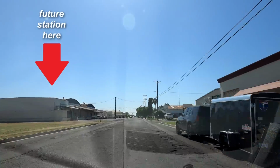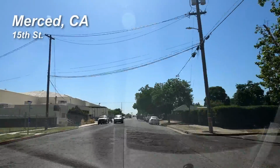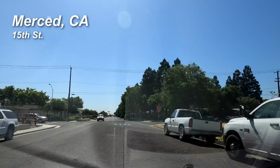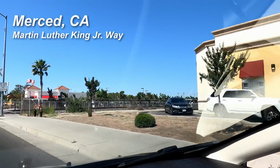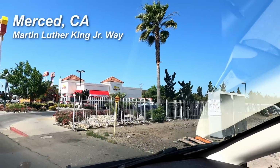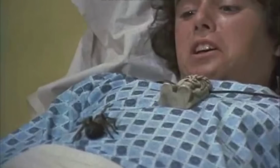Since we finished the last video in Merced, we'll start there at the downtown station. We're leaving the future Merced station site situated between 15th and 16th Street, heading to the southeast out of town. On the way, say goodbye forever to the In-N-Out on MLK, since the cruel villains of the California High-Speed Rail Authority plan to nuke that. Let's hope Merced won't be cursed.